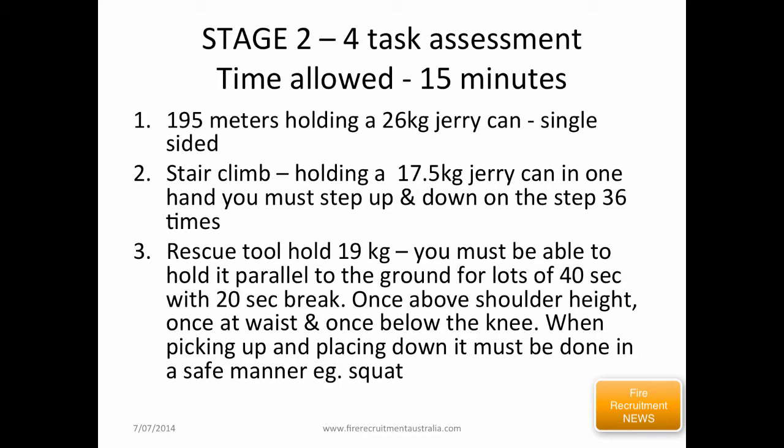So stage 2 of the PAT test is a 4-task assessment and you have 15 minutes in which to complete them. The first one is you have to hold a jerry can in one singular hand and walk a total of 195 metres. You need to pick it up in one hand, it can't be put down, and it's a number of laps of a circuit which add up to 195 metres.